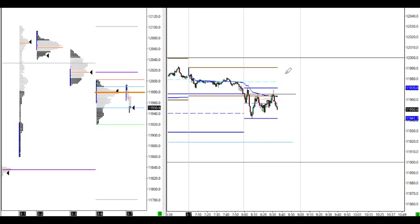Very nice failure once again here at the retest. You can see 1, 2, 3 times price failed here. Great trading location for short.